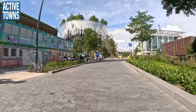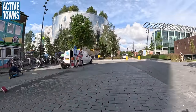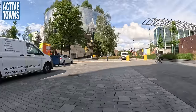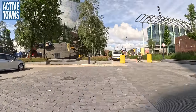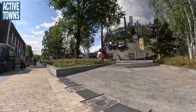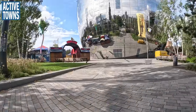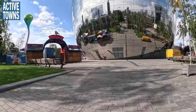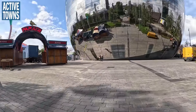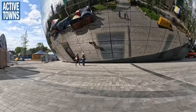And all in an environment with impressive architecture. So we can ride to the left to see ourselves mirrored in this fantastic building. Yeah, there we are, folks, rolling up. Yay!